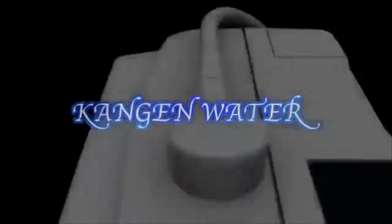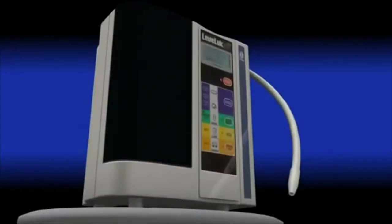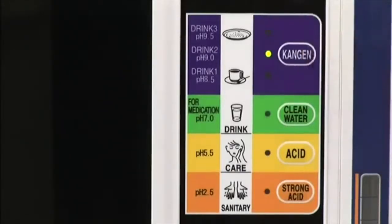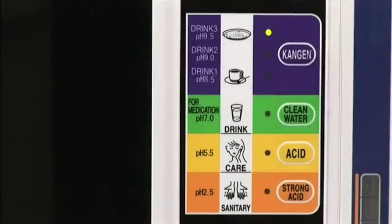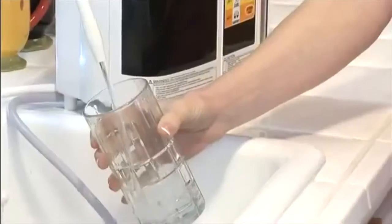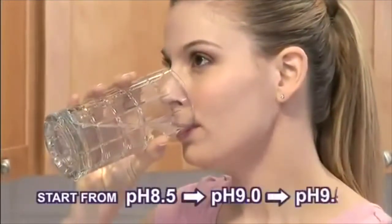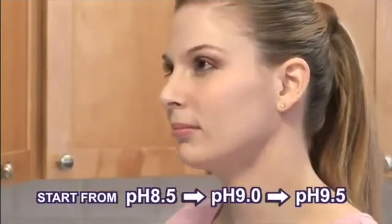Kangen water. Kangen water comes out of the white hose when you select one of the 3 buttons that says Kangen. Kangen water comes in 3 different pH levels, 8.5, 9.0, and 9.5. Please note that it is always recommended that if you have never had Kangen water before, start from pH 8.5 and gradually go up to pH 9.5 as your body gets used to the change.